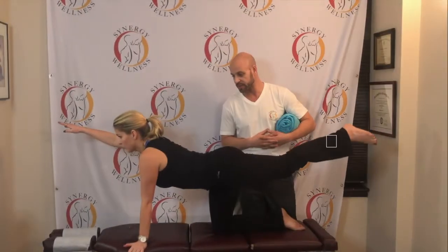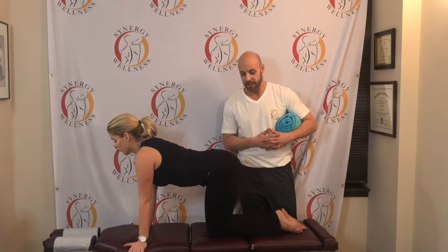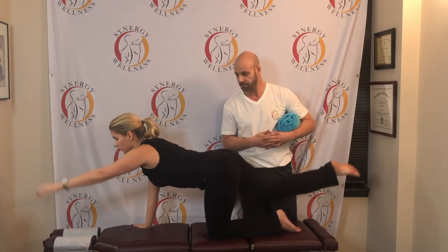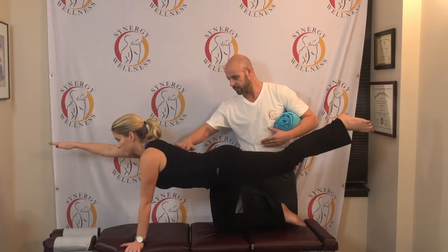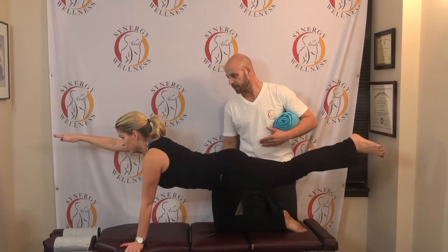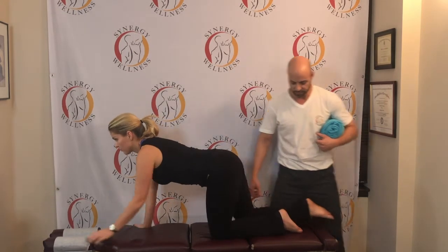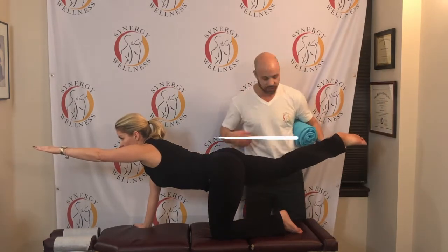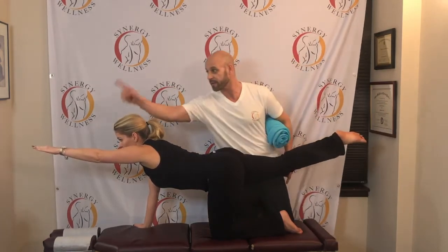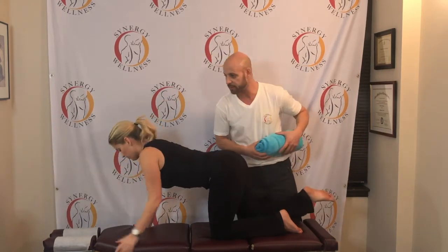This is a great exercise, and you'll do 10 on each side, and I like to do about 3 or 4 sets every morning. And again, you want to make sure the back is flat. Good. Okay, and one more there. And when you do this, you want to elongate. So you want to elongate the toes this way and the fingers and hands that way, and really elongate the spine. Okay, you can relax.